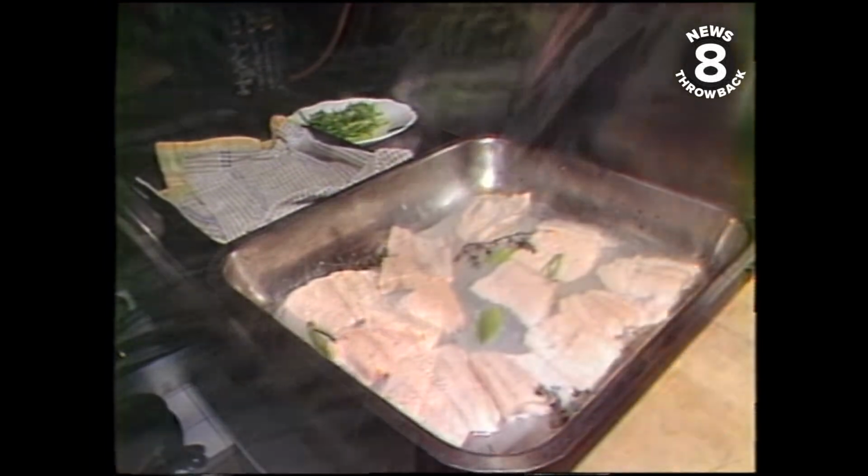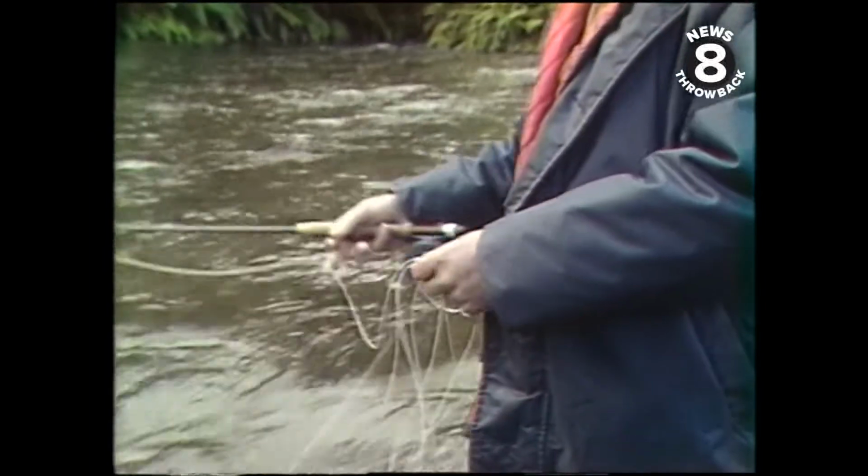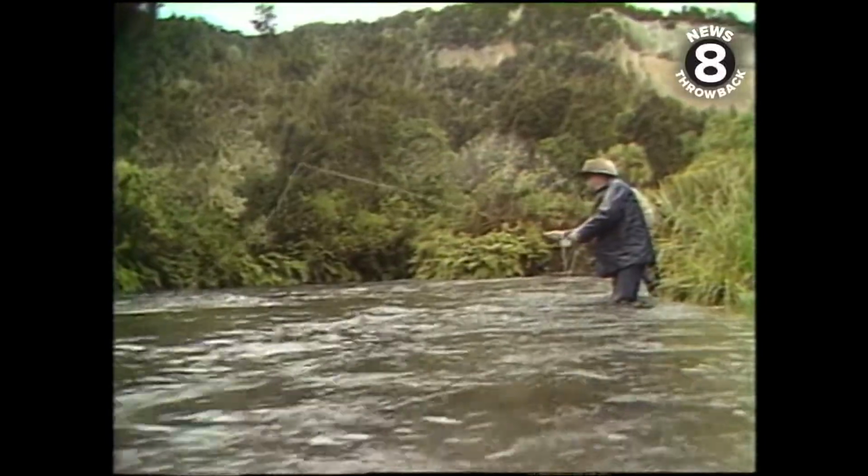Trap it under this finger here. Lift it so you've got a small loop, then follow it down. You see, so you've got no slack.